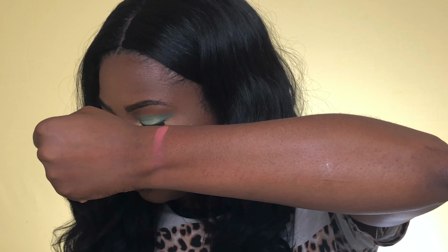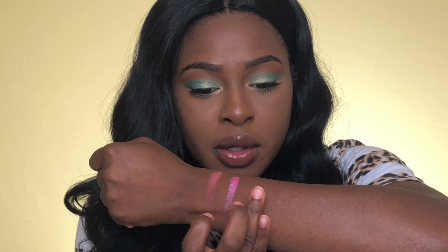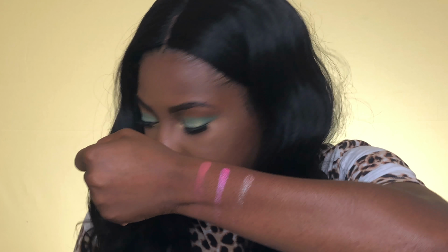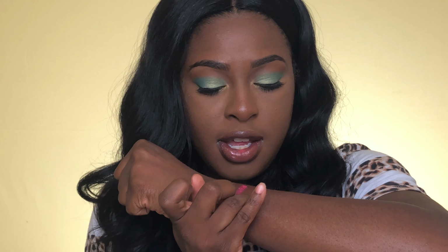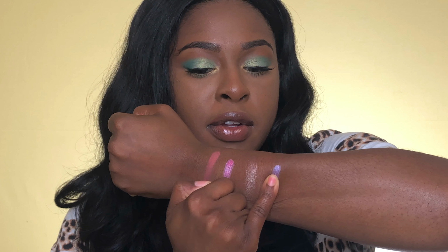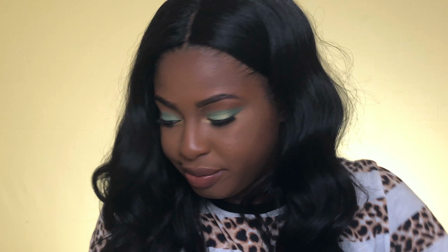Now I'm going to show you all some swatches because I know that's what you are here to see. So let's get into that. Here's Flamingos, Donut, Flip Flop, which gave me a bad swatch, but I'll try it again. It's a light color. Bikini, which is a very pretty purple color, and that's the first row.